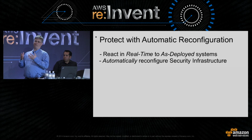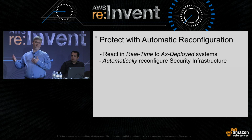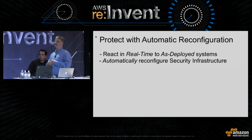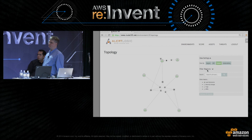You don't want to have to go perform a bunch of configuration. You want that to happen as a natural fallout of just doing the work that you need to do, and not having to manage security technologies or implement a bunch of processes. You want it to happen as a natural outcome of just the tools that you're working with.